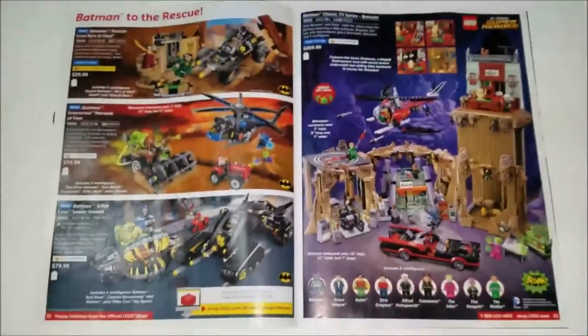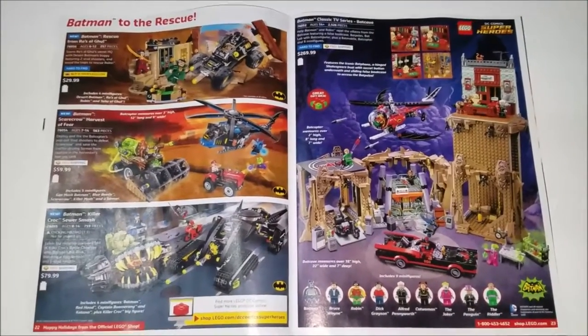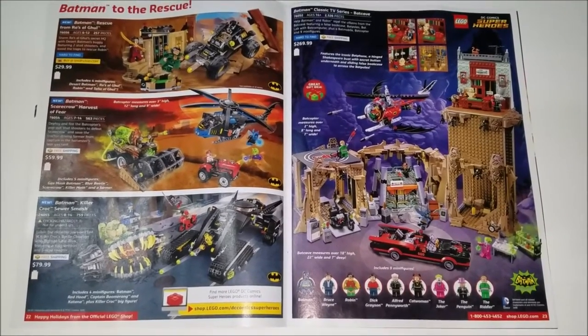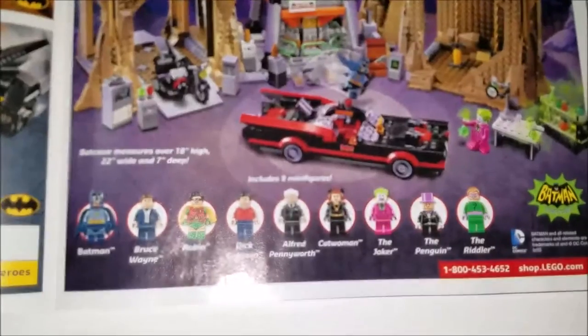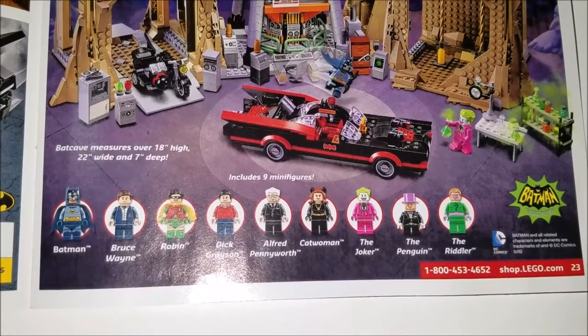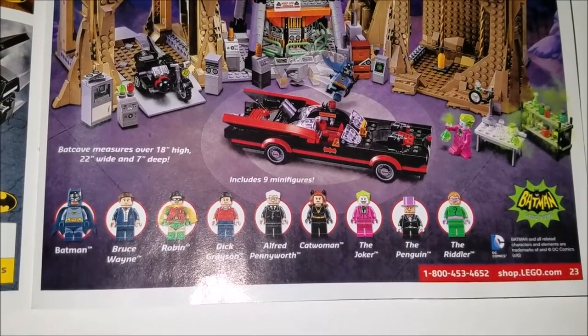Next up, we have our DC superhero sets. I'm not as big a fan of the DC sets as I am of the Marvel sets, but the DC figures are more iconic to me because the comic books were so much more popular when I was a kid. DC was like where it was at, but now Marvel wins. But you cannot go wrong with Batman.